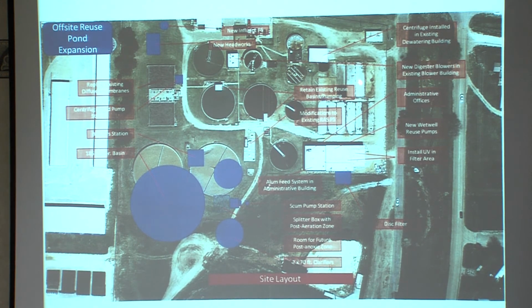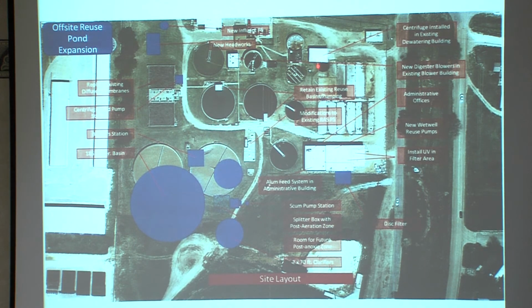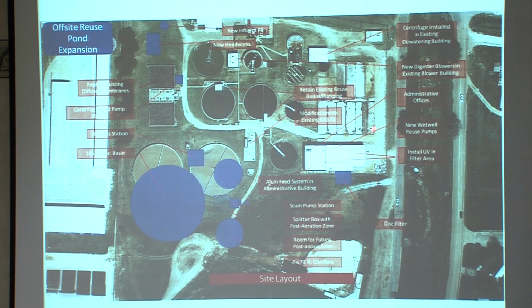Some of these will be taken out of service due to the construction. These are the drying beds, or where the dewatered sludge can be stored in the wintertime when you can't put it on the land. So we'll maintain some of that, and some of that will be upgraded.